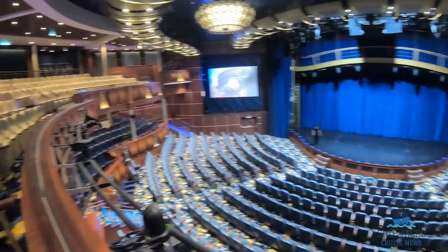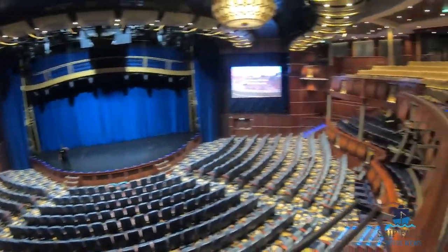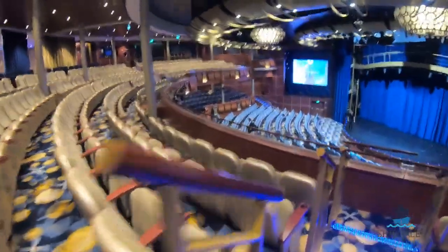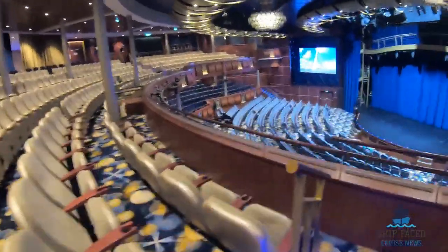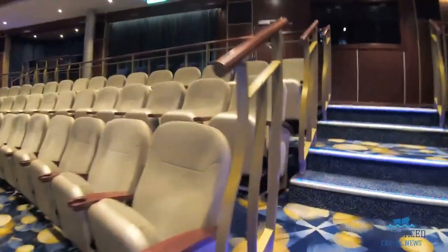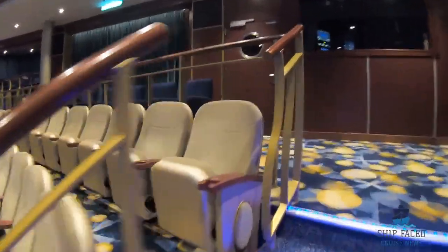Right at the front of deck 4, they have the Royal Theatre, which spans over 2 decks, 4 and 5. They don't have a Broadway show on this ship, but they do have a brand new show called The Effectors 2, which was really interesting, and it also had lots of drones, so that was really cool to see.